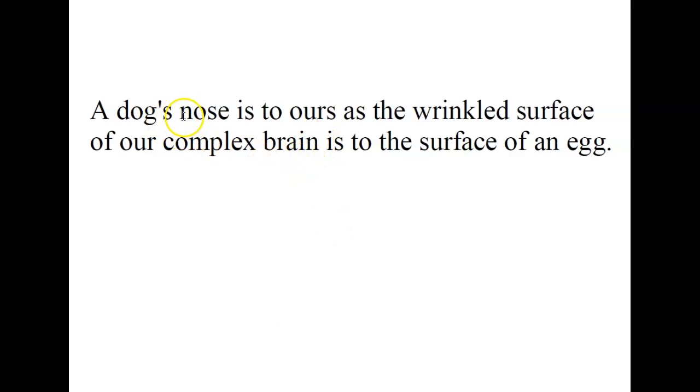Basically, it's like saying that the dog's nose is super intelligent like us, but our noses are super dumb like an egg or something, right? So that's kind of the idea, that we would be the smoothed out brain version, the less capable brain version of a nose. And that makes sense. So, simple idea, relatively complex phrasing. Let's use this to attack the next couple of questions.